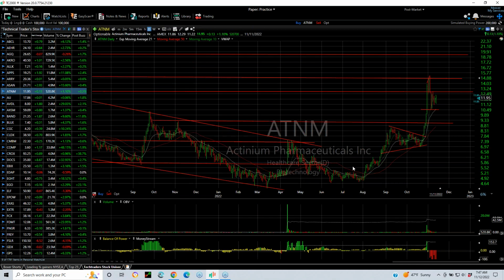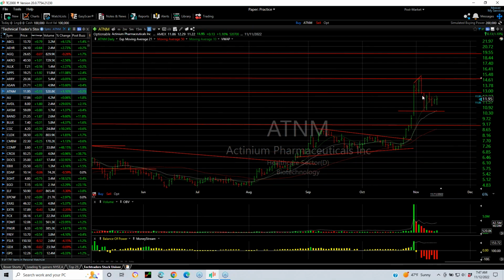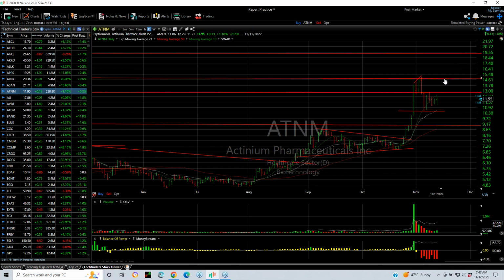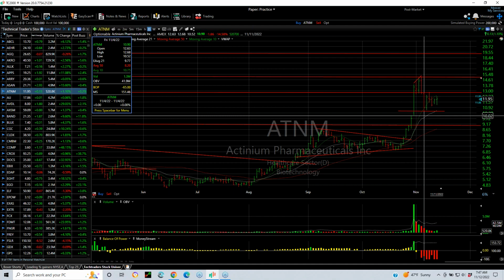Actinium, what an explosive move this had. First taking out the declining top sign and forming a wedge and then exploding vertically from 7 to 15. And now the pullback wedge. Either this pops above 12.85 and runs again, first target 15, second target 18, or it moves down below and you're stopped out under 10.5.